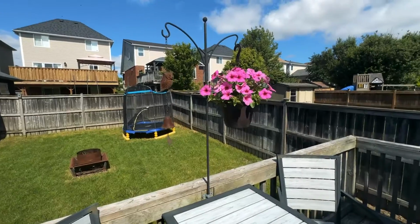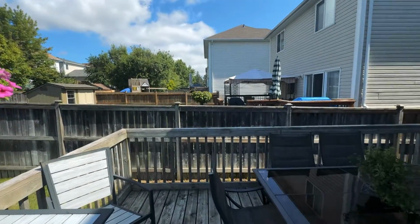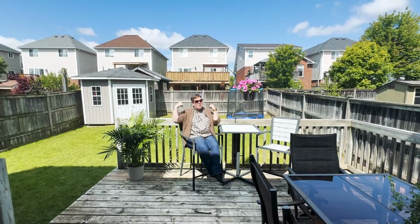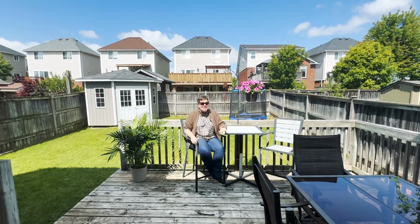Deck has a lot of space to entertain. There is a dining space there with 6 people. We have this extra little seating area here, room to cook on the barbecue as well. And then behind me, you have a really cute shed, a fenced yard so you can let your fur baby loose. And then you also have room for the kids to play here too.